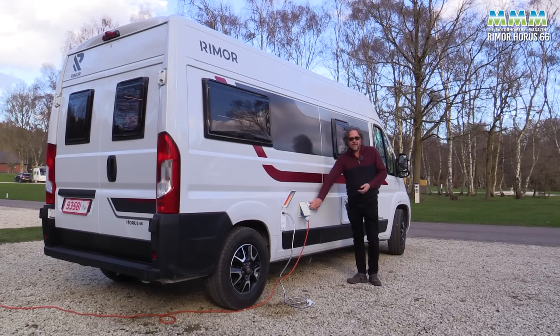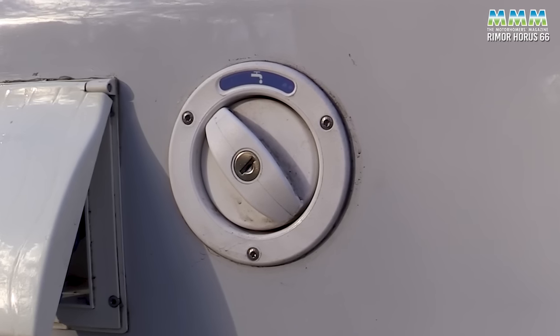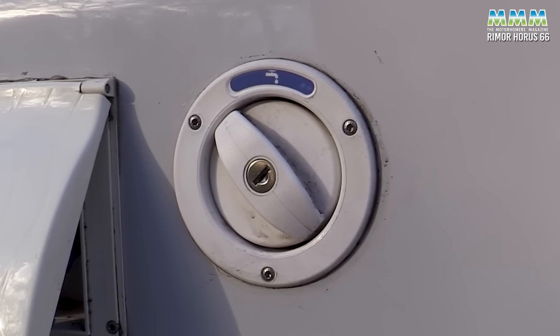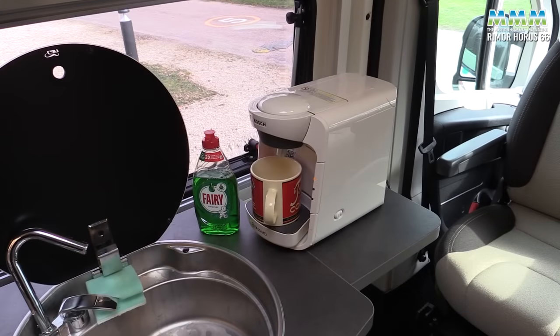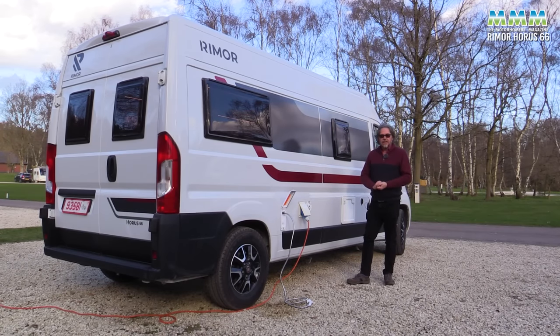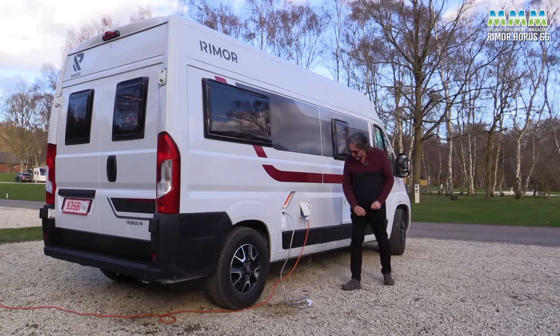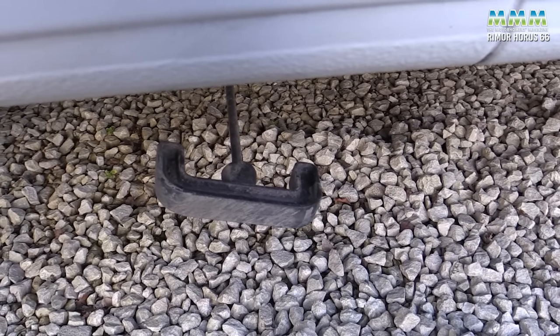Now that's 85 litres and the tank is inboard, which is important as an underslung tank can freeze, even when fitted with tank heaters, and then you can't flush the loo or even make a brew. So very pleased to see an inboard tank, because then you've got your shower, you've got your water at your kitchen sink, and you don't have to worry too much. Waste tank, however, is underslung, so you'll have to be more cautious about that.